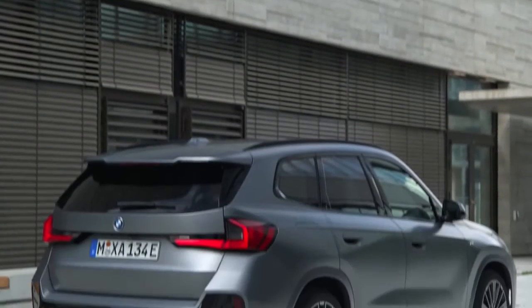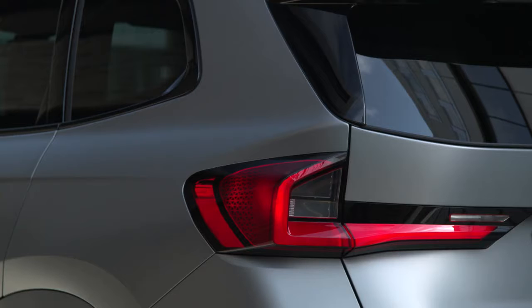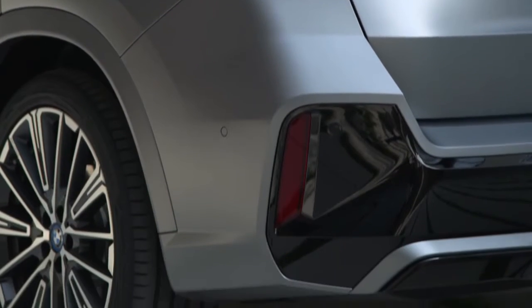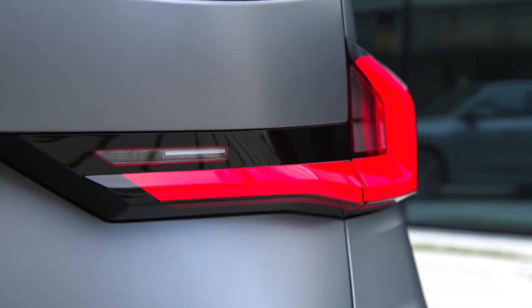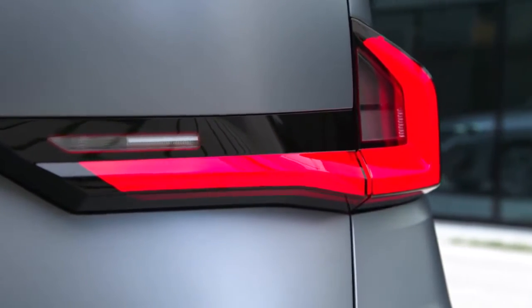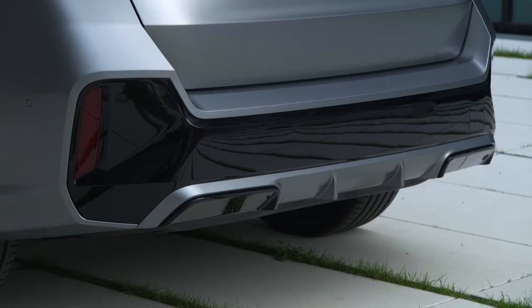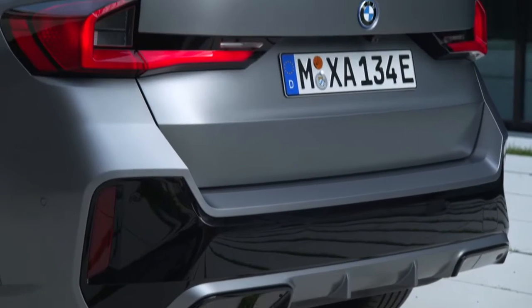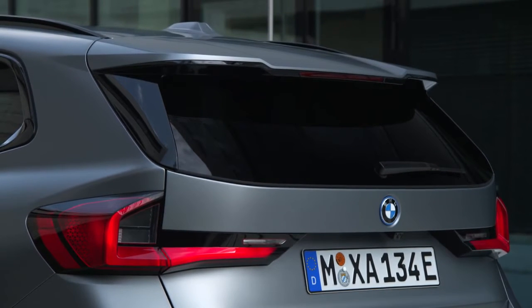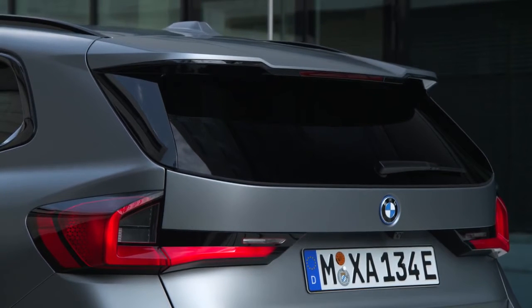Moving round to the back, you see a very striking design. It is very edgy and modern. We have these thin LED tail lights that again look similar to the old X1 but also like the current X3. The bumper also looks sporty and we get some fake diffusers and no fake exhausts. We also have a nice shaped spoiler.